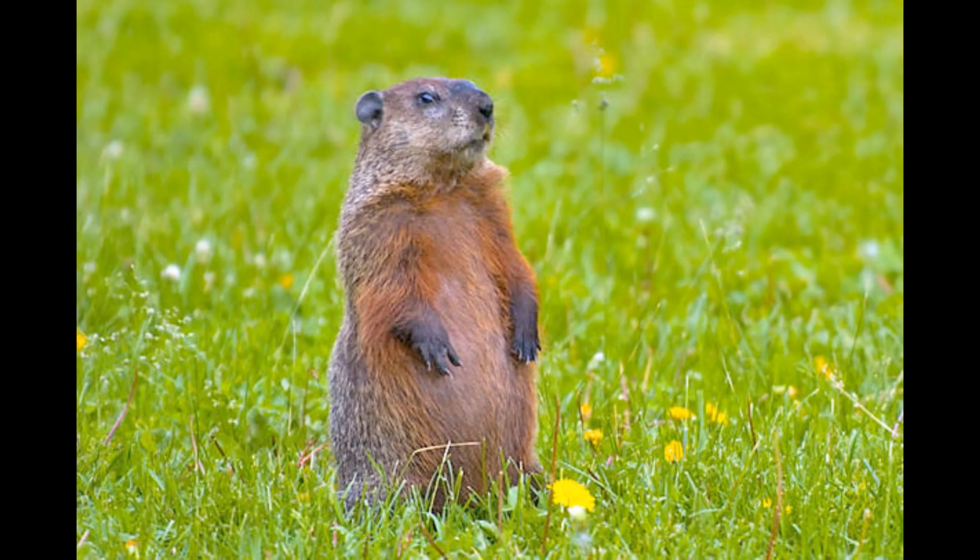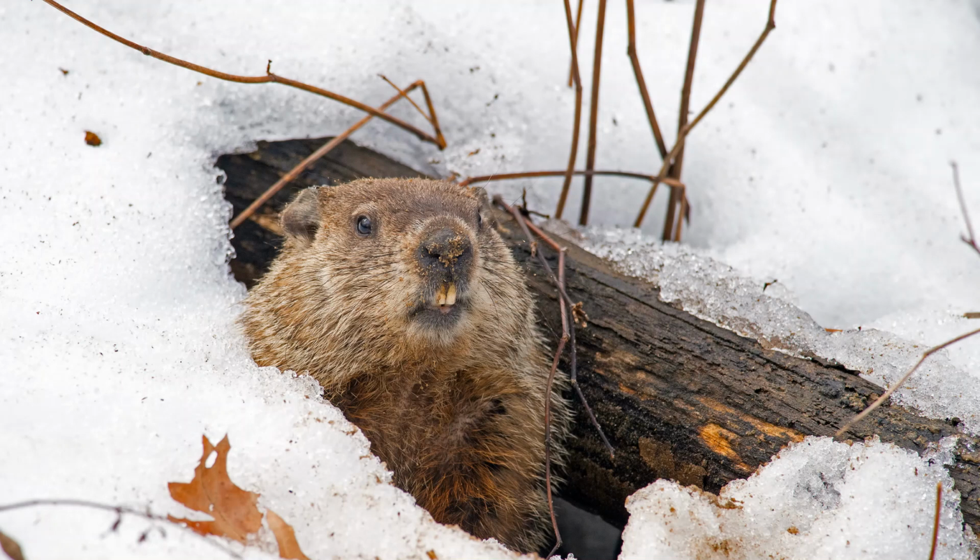They are a true hibernator, meaning that their body temperature goes from 100 degrees down to around 37 degrees. So they're more dead than alive. And at that point, you can't wake them up. It's hard to wake them up.